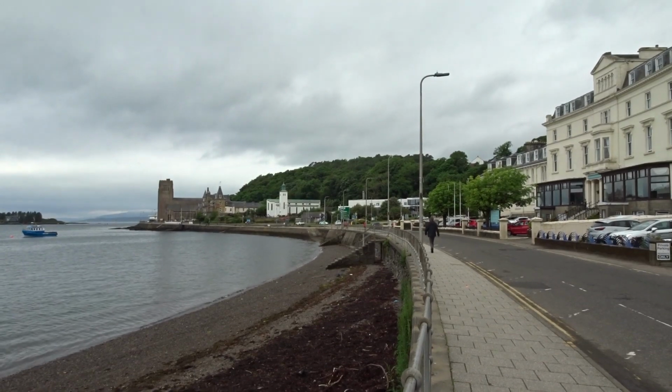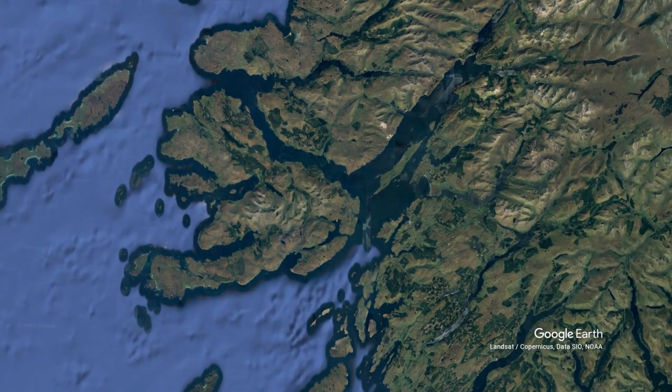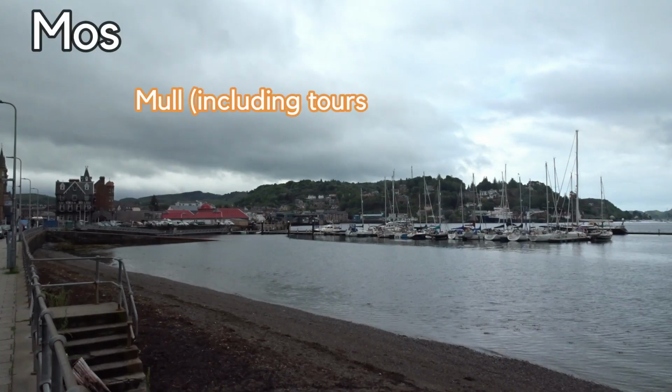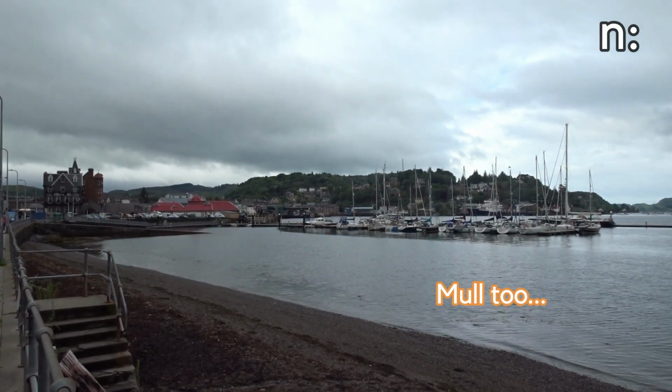In June 2021, I took a trip to Oban for a couple of days to do the 3 Isles tour run by West Coast Tours, owned by Campbelltown-based West Coast Motors. I had been interested in doing this tour for a while now and thought, why not? There are a number of day tours available that appeal to different budgets and requirements. I'll touch more on the cost at the end of the video.